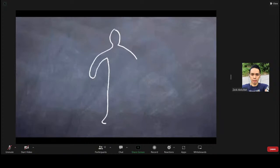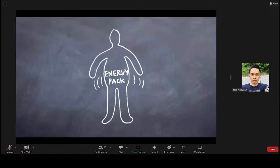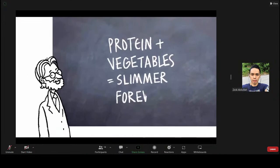Once the body isn't getting cheap and easy energy from starch and sugar, it will burn stored fat for energy. Think of that excess fat in our bodies as our very own energy pack. You'll find this way of eating will keep us all healthy and slimmer forever. The natural ketosis way. Even better, the food's great too.